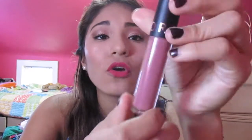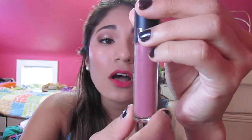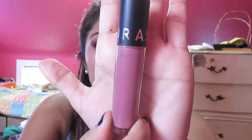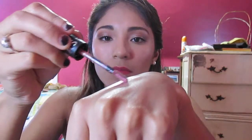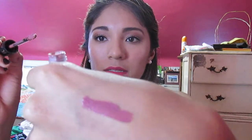The last thing I'm going to be showing you guys is lip gloss. This is the Sephora Luster Matte Longwear Lip Color. And this is in the color Fig Luster. And I got this off the recommendation of It's Judy Time. She did a full review on these lip glosses, and I absolutely love them. I guess I'll show you guys a swatch. That's what it looks like.